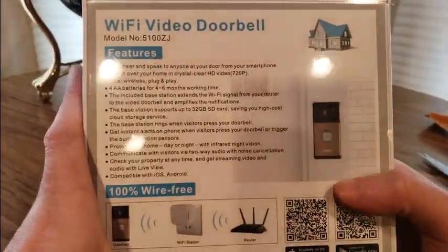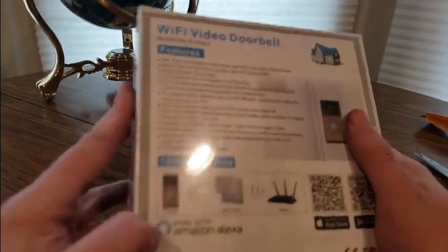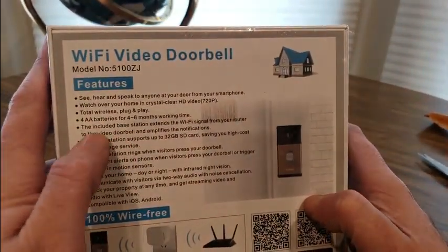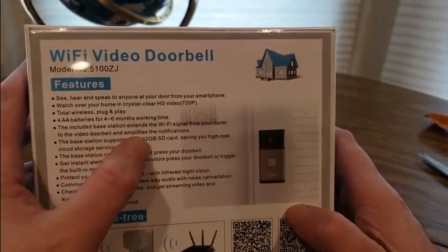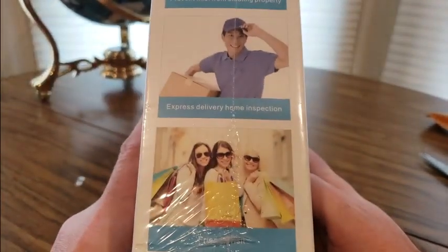I definitely need one of these. QR codes, Wi-Fi station, router. Doorbell router features. There's all the good features right there. Power batteries. Okay. SD. Everything goes. I need more SD cards. That's one thing I need to get.